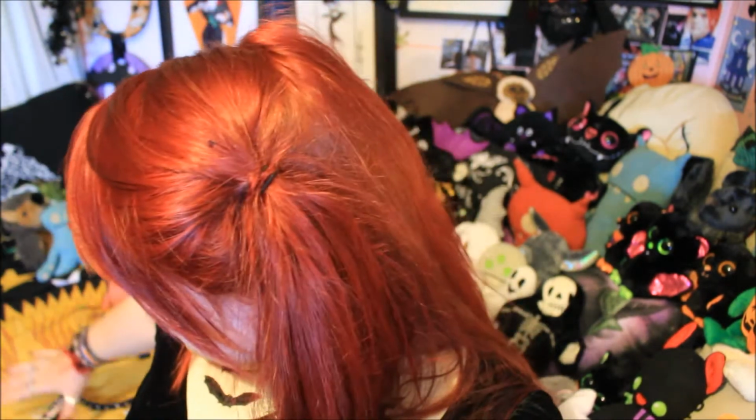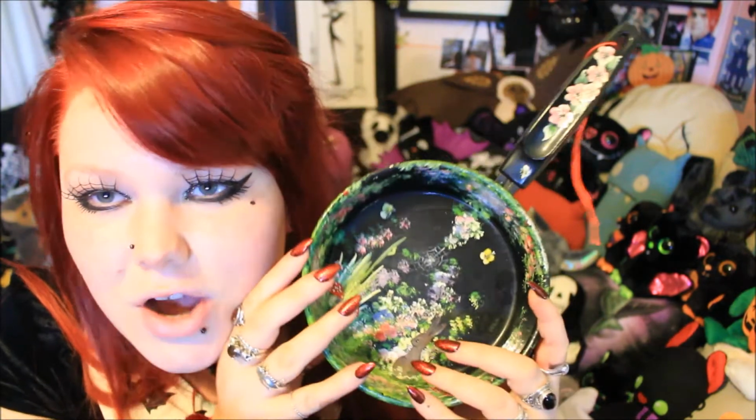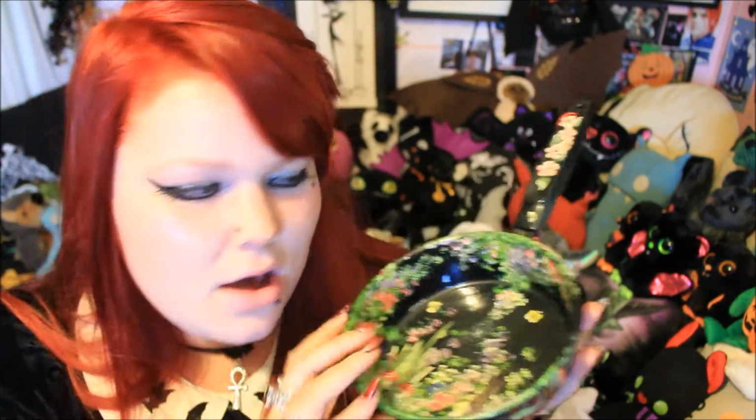And then the last thing I got was a frying pan. Now this is not any frying pan. I'm sure you've realised there's been a lack of enchanted things in this haul, but don't you worry, I got an enchanted frying pan. I saw this and looked at it and thought, wow, that's really cool. And then I looked at it again and I thought, I have to have this. So I paid £1 for this frying pan.